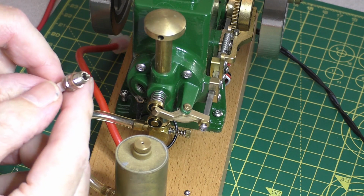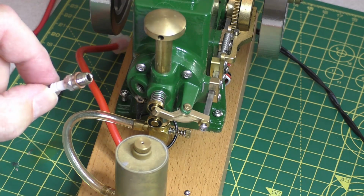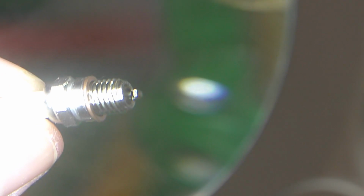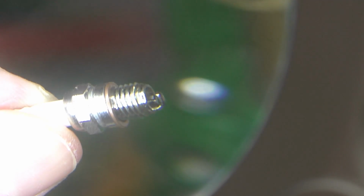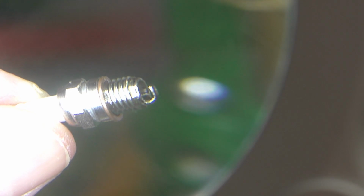And there we go. Just going to have a closer look at that. So hopefully you can see that. Yeah, it looks okay, doesn't it? There's a gap there and we have an electrode. So there's no reason why that shouldn't spark if it's getting power from the coil pack or the ballast.